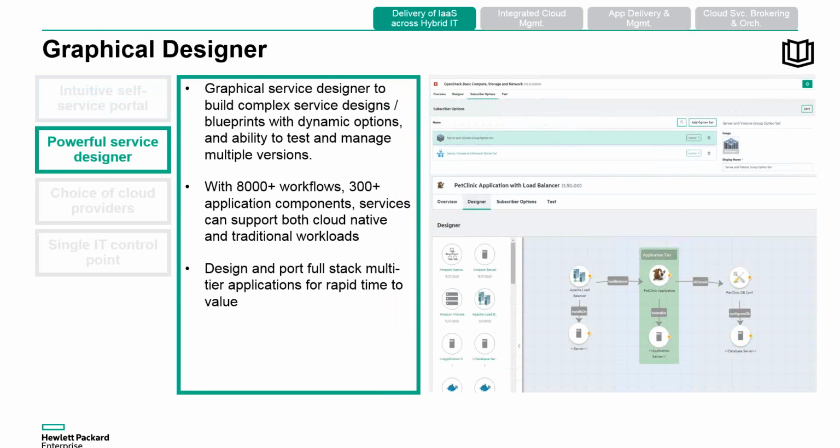For all of these things to happen, you need to have a powerful graphic designer that provides you the capability to drag and drop and design these complex services. And as for any enterprise applications, these need to be talking to multiple systems across different IT systems. It could be databases, middleware, it could be service management systems. So ability to talk to all these systems via out-of-the-box workflows is one of the key strengths.